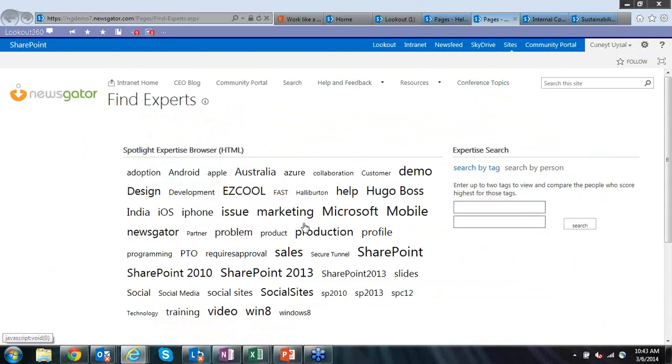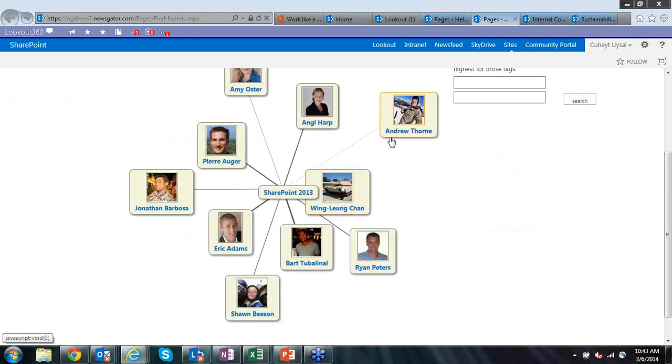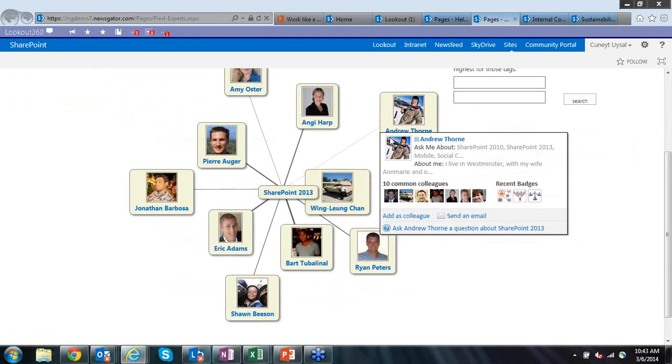And as I mentioned before, our ability to find experts is probably one of the most important and often used features. So if I want to find an expert in SharePoint 2013, I click on that term, and it's going to look through all the social activity and the profiles of all these folks, and I'm going to be able to find the expert based on their credibility in my social network. Again, this isn't what people say about themselves in their SharePoint profile. This is purely based on other employees, like what Andrew's writing, or if they endorse his ideas, or if he answers questions about SharePoint 2013. So this is true expertise. This isn't someone just updating their SharePoint profile and hacking the system.